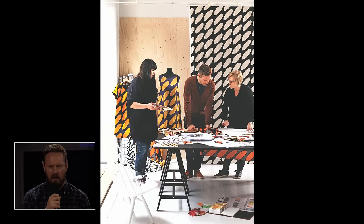And it's a teamwork after all, especially the clothing. This is my pattern cutting lady, the blonde one, and she's from Lapland. She comes to the office only twice a month, so we have to be really prepared when she comes. And here are the meetings we have.